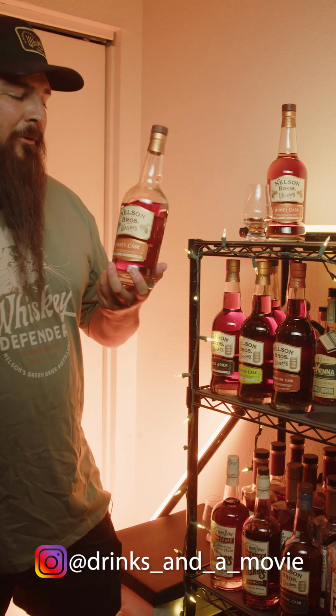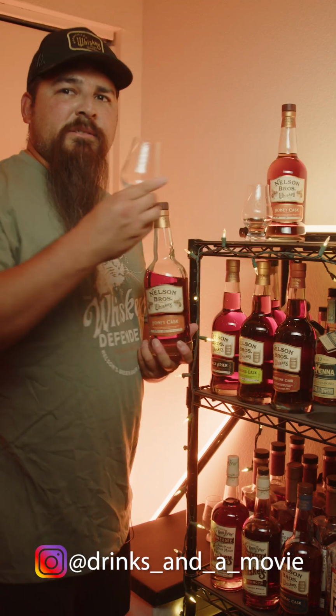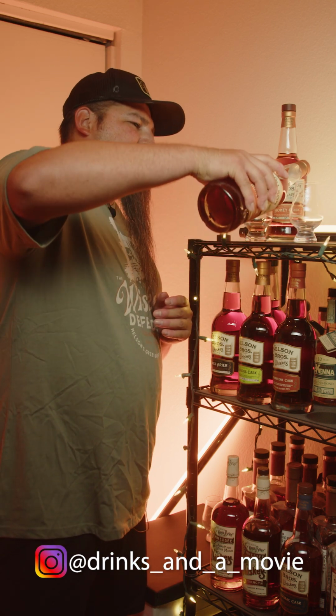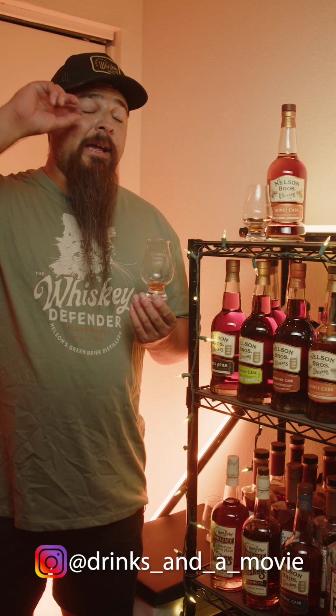but I'm holding this. I want to compare it to the previous version. So I've got my other Nelson Bros Glencairn here. Let me pour just a little taster of the 107 proof Honey Cask expression. So this one already smells sweeter. This one's really good. This one definitely has more of that honey sweetness coming through, but it's not too much.